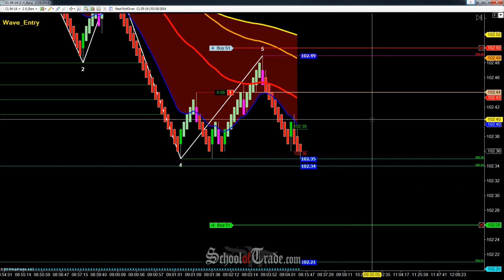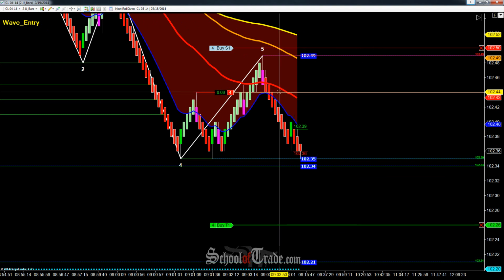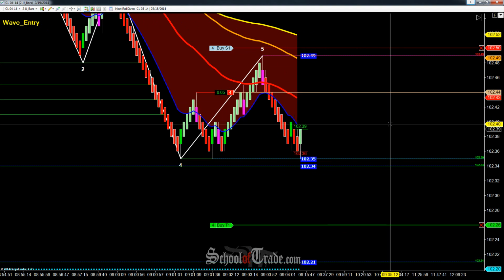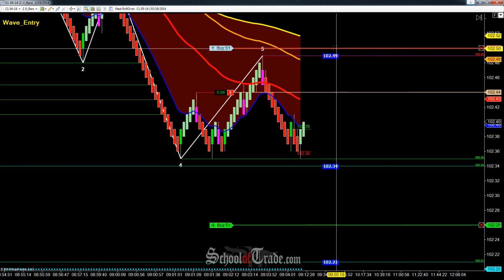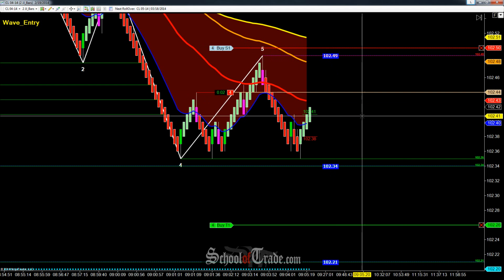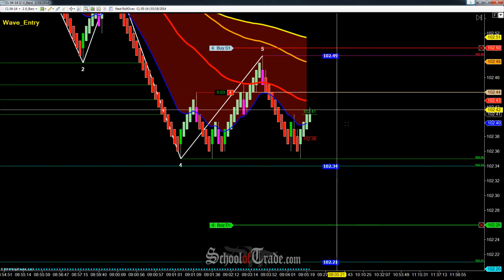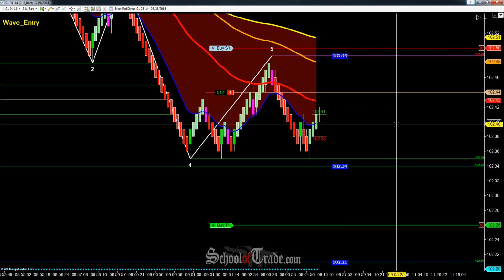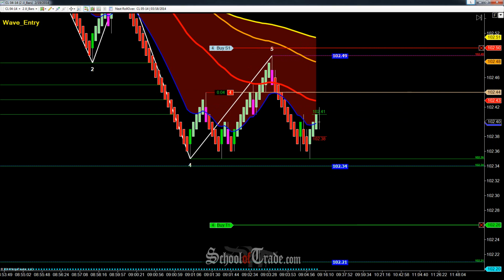Now, along the way, once we get to 10 ticks in profit, I'm going to lock in and move my stop to break even. I don't want the risk anymore sitting back 6 ticks. Even though it's only 6 ticks, I don't want the risk to be on the table. So once we can move 10 ticks in our favor, the stop will go from 102.50 to our entry at 102.44. But until then, we're really just waiting for a push lower. So we'll come back in a little bit once we get price moving in our favor, and we'll see how we do.